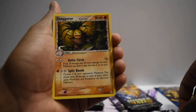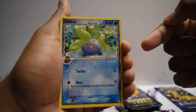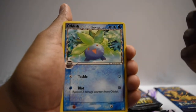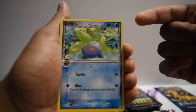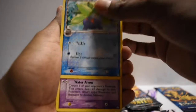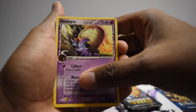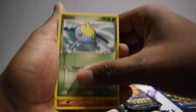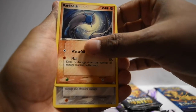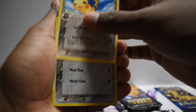An Executor Delta species Oddish. These are really cool because Delta species cards can be types that they normally aren't. Oddish is obviously a grass type Pokemon, but because of the Delta species thing, it can actually be a water type. Over on Instagram I posted a Rayquaza that was an electric type, and you've got an Ammonite that is a psychic type. Holon Phantoms is one of those sets named for the Holon region, where Holon species Pokemon come from.